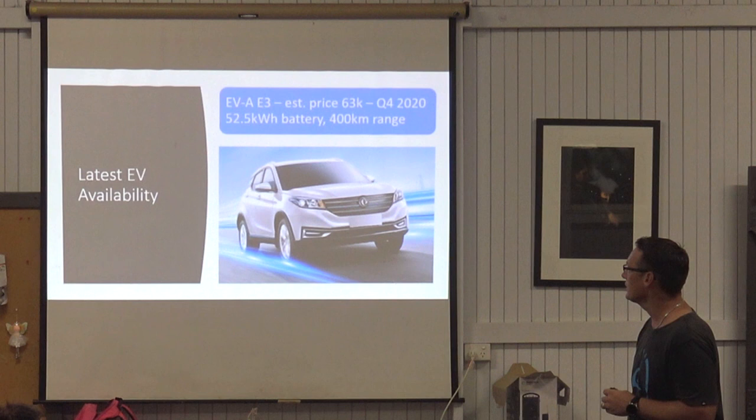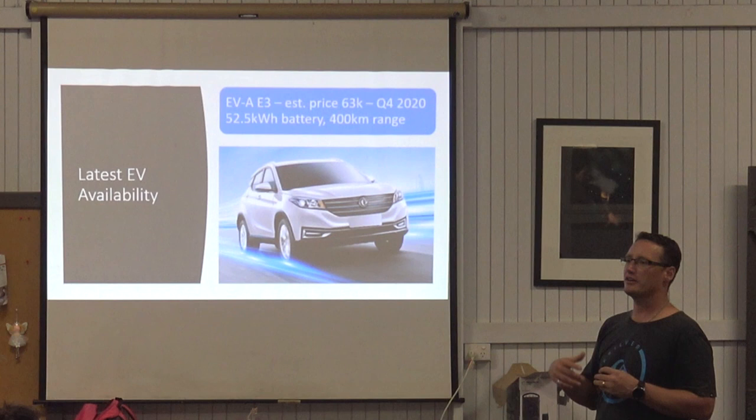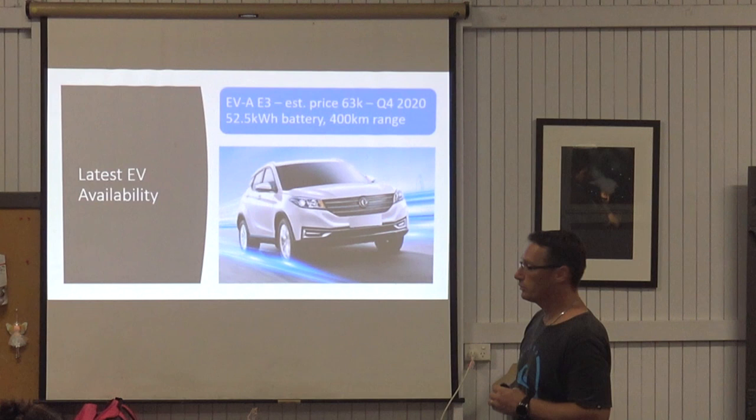The EVA E3, you might have seen this also advertised as the Glory E3. I caught up with Peter last week, who's the manager of this brand, and he said it's coming out in quarter four. They're still reconfiguring it, but as I mentioned last month, it seems like quite a nice car. So wait to hear more on that one.